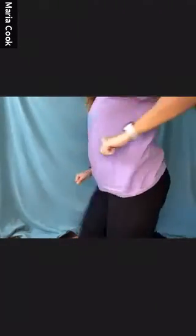Okay, the last one. We're going to pretend we're a duck. So I want everyone to get up. And you can't see my head, but it's okay. I want you to squat and put your knees together and waddle like a duck and go quack, quack, quack, quack, quack. Waddle like a duck.